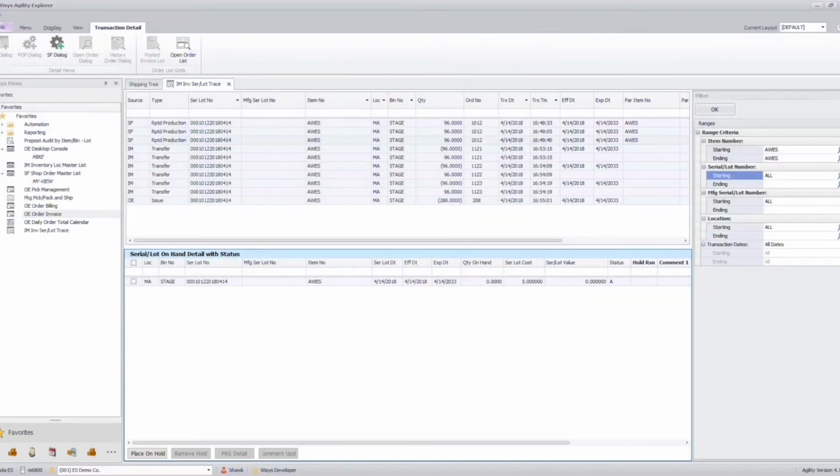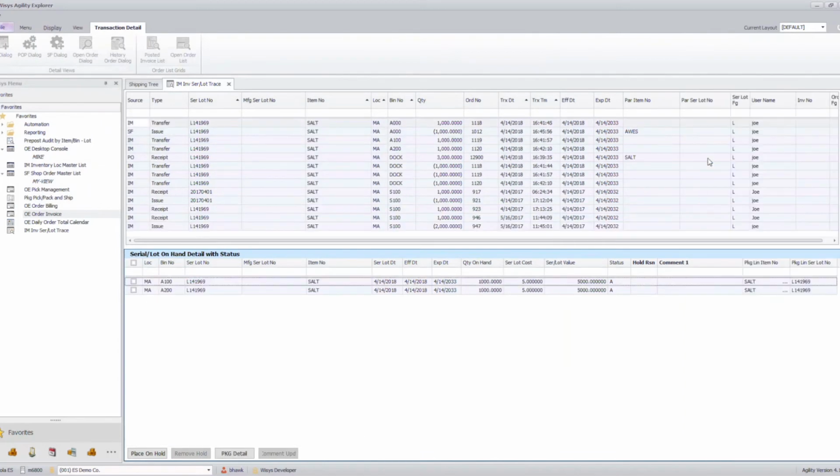In this case, I'm going to go now and look at salt. And I can see all the transactions related to salt. And I can find the particular lot that was issued here to my shop order. And I can see the bin and everything. So the shop order here, this is the issue for the shop order 1012. So I can actually see all the different transactions that came in related to that.